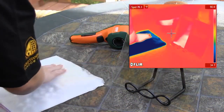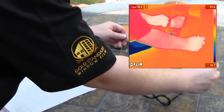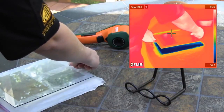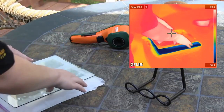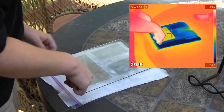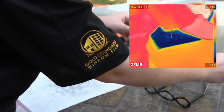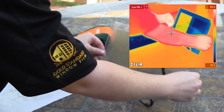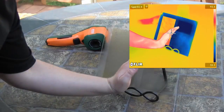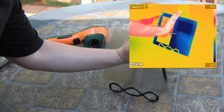Now, let's see what happens in winter when the glass drops dramatically in temperature. We'll use a large Ziploc bag of crushed ice and water to chill down a window for a minute or two. Using the camera, we see the cold glass as dark blue, at a temperature of 50 degrees Fahrenheit or 10 degrees Celsius. The Enerlogic covered area is showing only the image of the warm interior walls of the home, literally reflecting that energy back into the room.